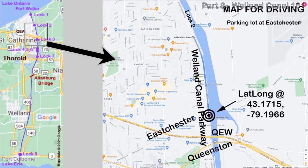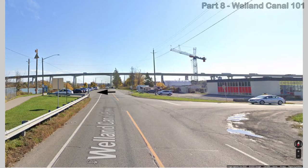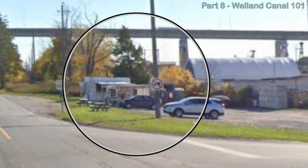This spot is on the Welland Canal Parkway just south from Eastchester. This is the nearest parking for both the high-level Skyway Bridge and further the low-level Queenston Road Bridge, both of which you can see from here. So let's look around. There's a seasonal chip stand across the road with washrooms.